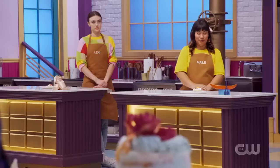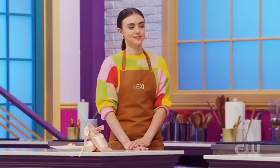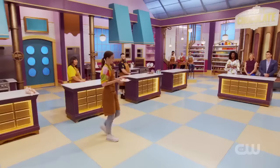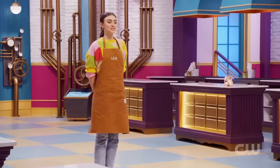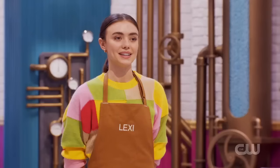Bakers, we asked you to create a chocolate dessert inspired by an object that you chose from the Cabinet of Curiosities. Lexi, please bring us your dessert. I have made a white chocolate mousse tart with a raspberry ribbon in the shape of a pointe shoe. I chose the pointe shoe because I have danced my entire life. It means the entire world to me.